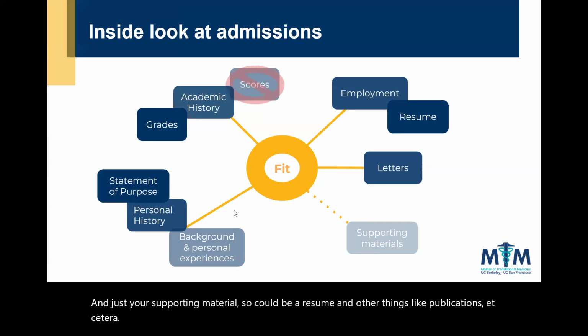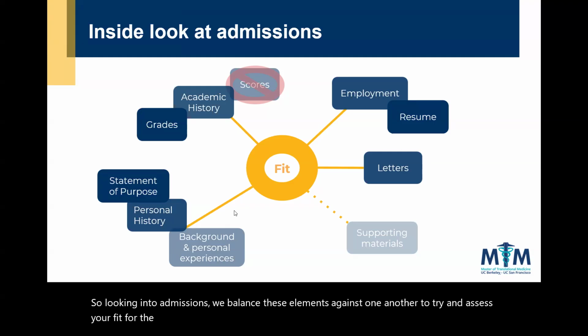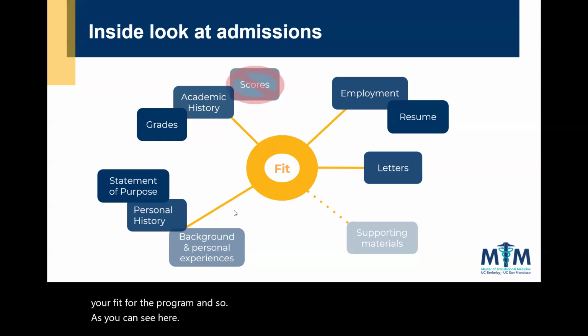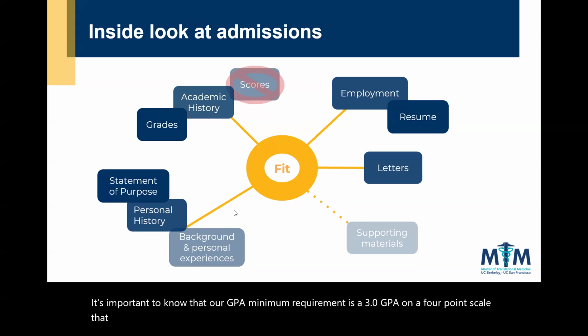So looking into admissions, we balance these elements against one another to try and assess your fit for the program. And so, as you can see here, grades are, of course, important. It's important to know that our GPA minimum requirement is a 3.0 GPA on a 4.0 scale. That is consistent across the UC system.